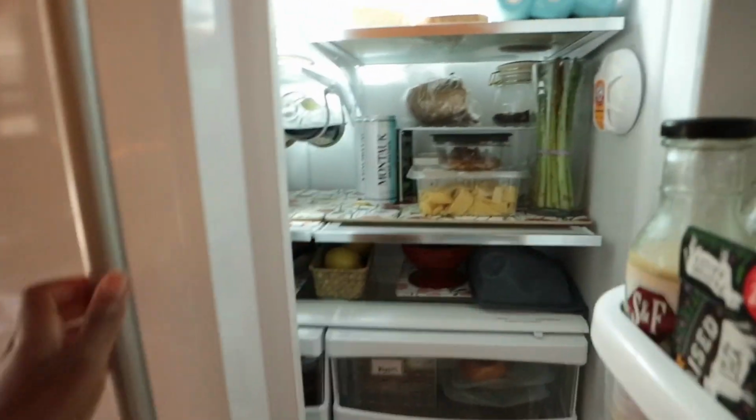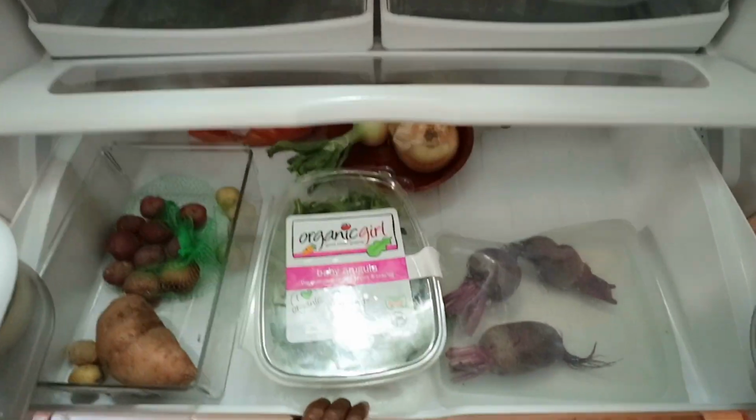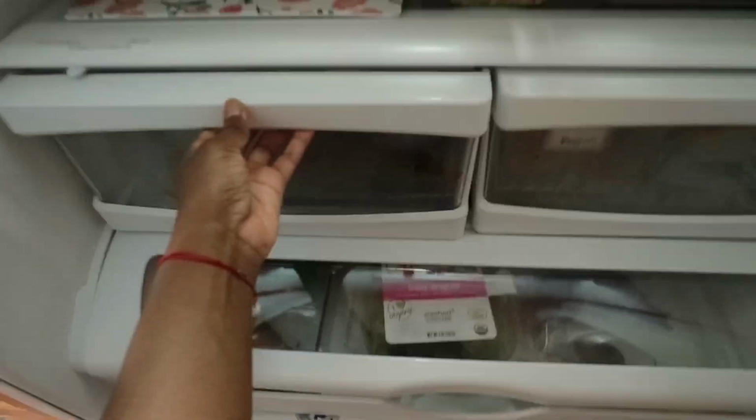Here's a peek inside of our brand new KitchenAid refrigerator that we've only had for a couple of months, and it's pretty spacious and functional, and I can fit mostly any and everything inside of it.